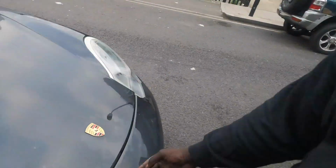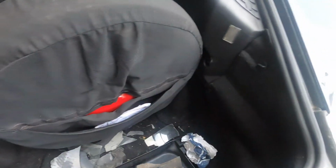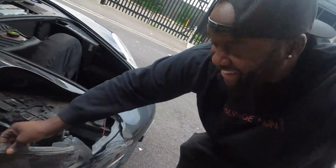Right, let's check out the front. I never thought I'd be saying that on the channel. I've always checked out the trunks, but let's check out the front. So I've got my Porsche spare tire in there, got some little bits and bobs, I guess a little bit of glue, and that should be good to go. Good as new.